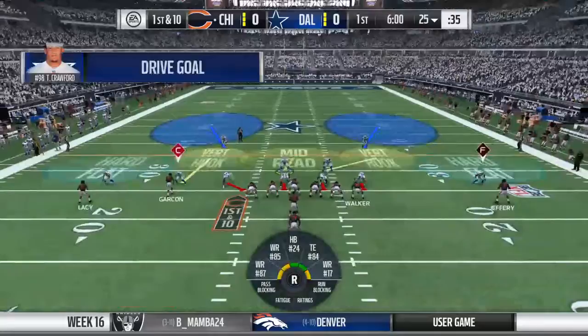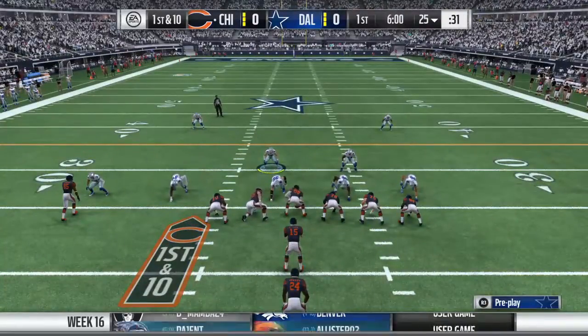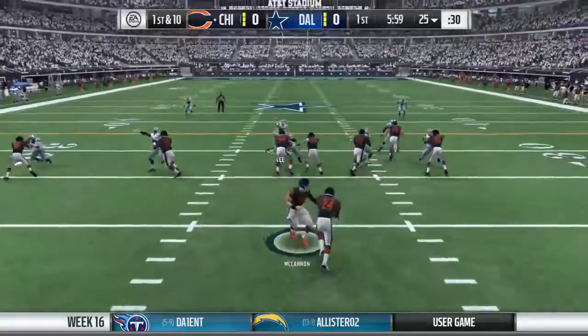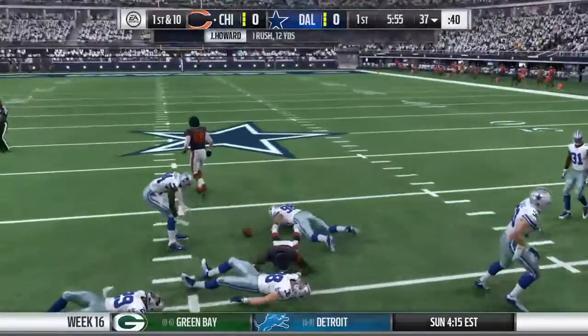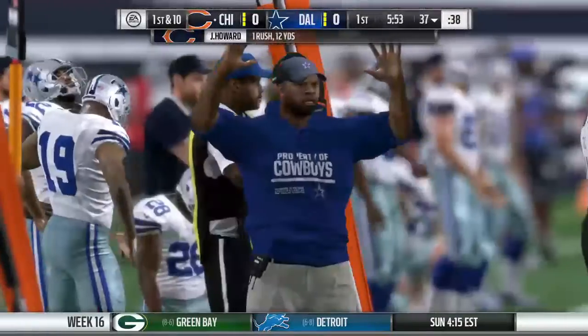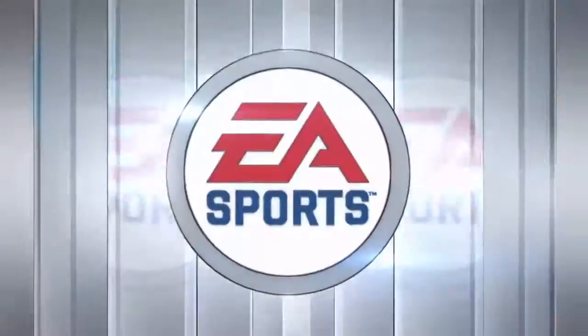They'll come out in the pistol. Here's carry number 1 for Jordan Howard. And they're able to get this one across the 35. It'll go as a gain of 12. And that leads to a Chicago first down.